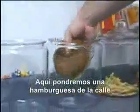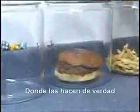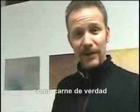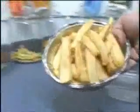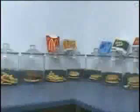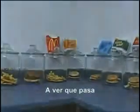In that last jar, we're going to get a hamburger from up the street, from a place where they actually make real hamburgers, where they take the patties and press them with their own hands and put them on the grill. You know, it's like real meat. And lastly, French fries from a regular restaurant. See what happens at the same time.